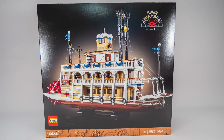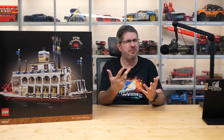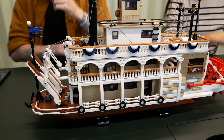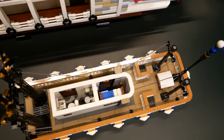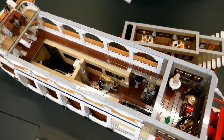Today I have brought you the biggest LEGO Ideas set ever, the 21356 River Steamboat. The biggest by number of pieces, of course, but more on that in a minute. Last year at the LEGO Fan Media Days we had the opportunity to take a closer look at the build and talk to the design team, so I can give you some cool background information about it in the video.